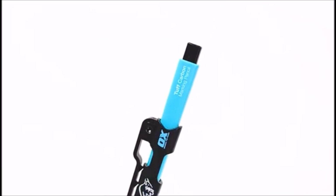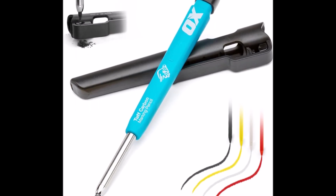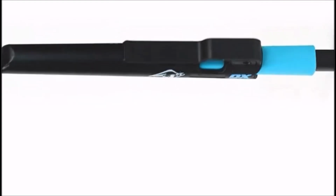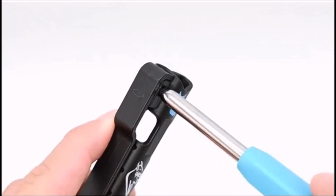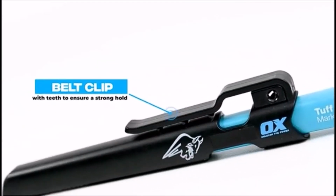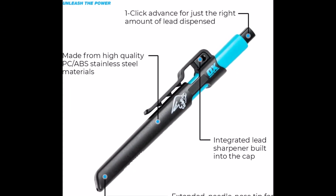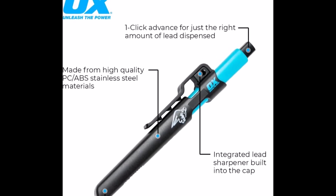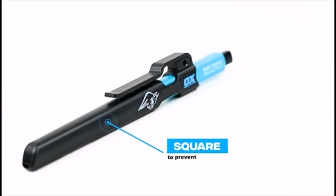Number 8. The OX Tools Carpenter Pencils Pro Tough Carbon Marking Pencil is designed for durability and precision, crafted from high-quality PP, ABS, and stainless steel materials to withstand tough job site conditions. Its extended needle nose tip allows for accurate marking in tight and hard-to-reach areas. The one-click advanced mechanism dispenses just the right amount of 2.8 mm lead for precision and control. This mechanical pencil is refillable, featuring a stainless steel lead feed tube compatible with all OX Tough Carbon marking range leads. For added convenience, a built-in sharpener is integrated into the cap, ensuring precise marks every time.